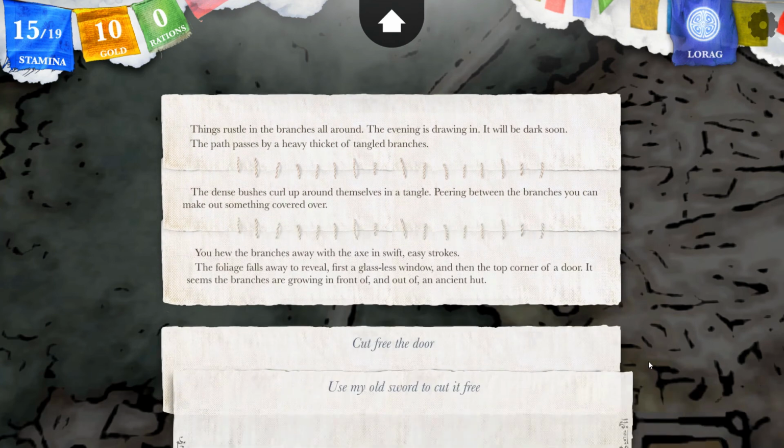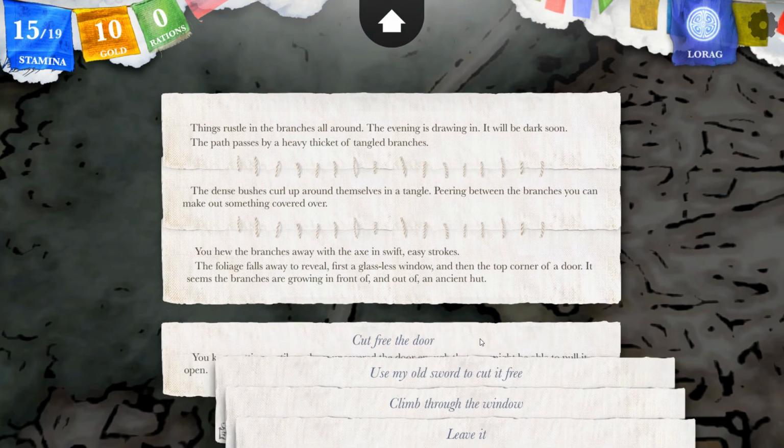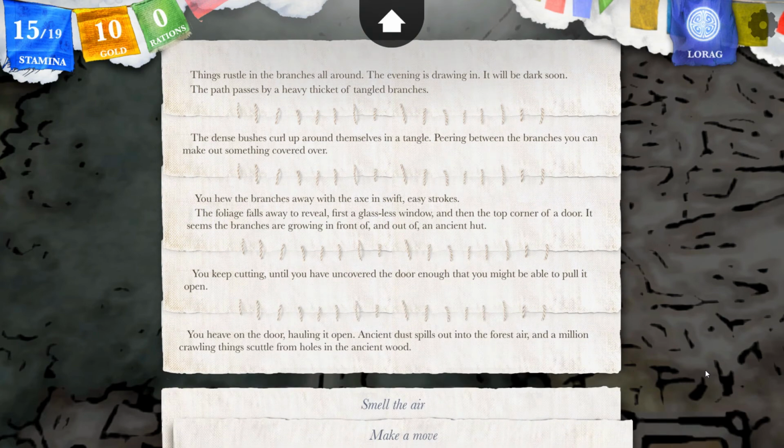You hew the branches away with the axe in swift, easy strokes. Foliage falls away to reveal first a glassless window, and then the top corner of a door. It seems the branches are growing in front of and out of an ancient hut. You keep cutting until you have uncovered the door enough that you might be able to pull it open. You heave on the door, hauling it open. Ancient dust spills out into the forest air, and a million crawling things scuttle from holes in the ancient wood.